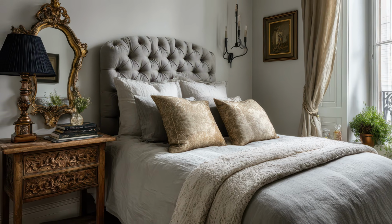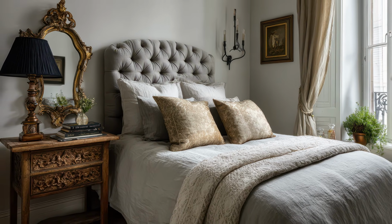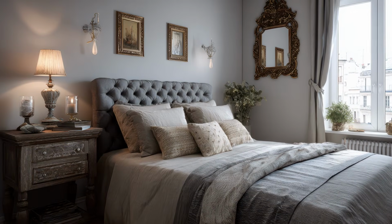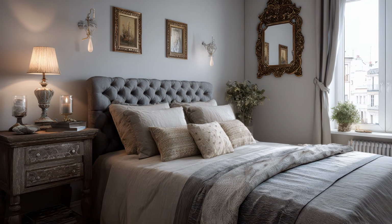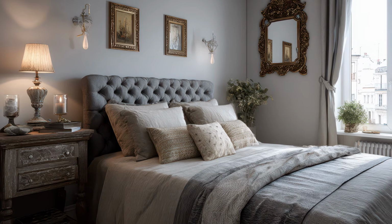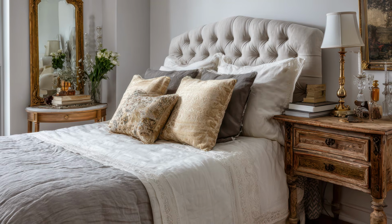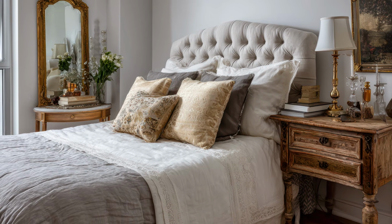Keep decor light and layered with textures rather than colors, creating depth without distraction. Add an antique perfume bottle or a stack of old books for personality. Parisian design cherishes comfort that feels cultivated, not manufactured, turning your bedroom into a dreamy escape that embodies effortless grace and restful refinement.